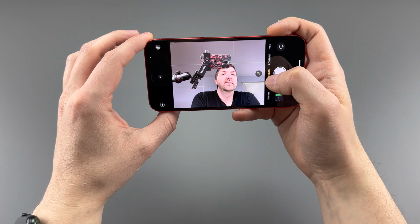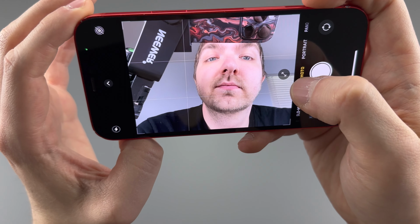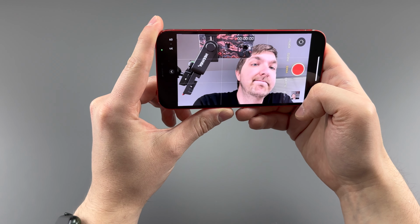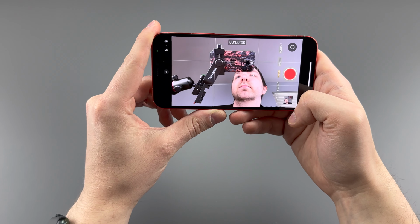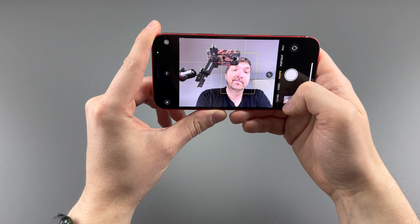Moving to the front, we get the fixed focus 12 megapixel selfie camera, which looks good and supports 4K at 60 frames per second video. I can't really lie to you and say that Apple needs to do better because ever since the iPhone 10, Apple has done really well with the front camera, even though it's not focusable. But let me show you some more shots that I did. Enjoy.